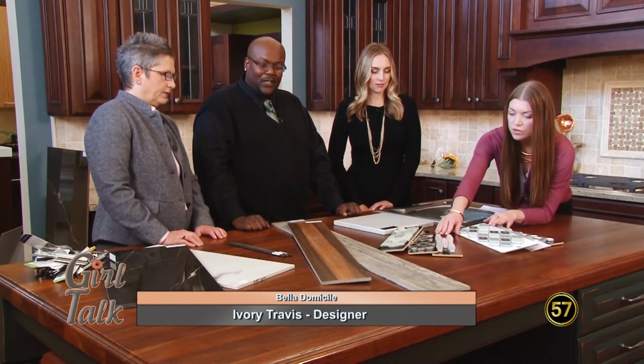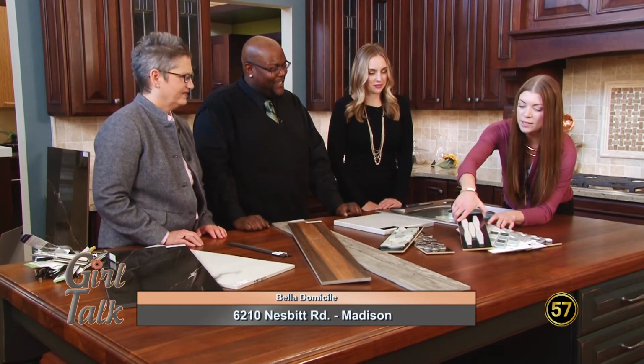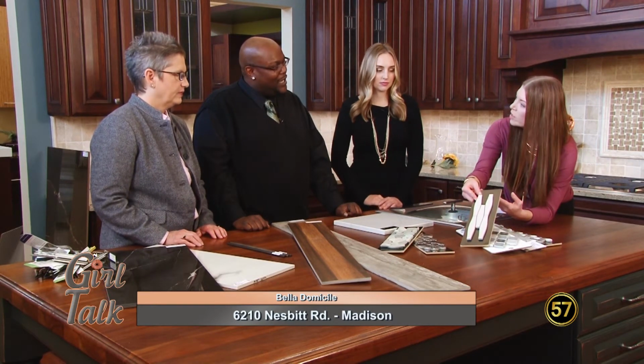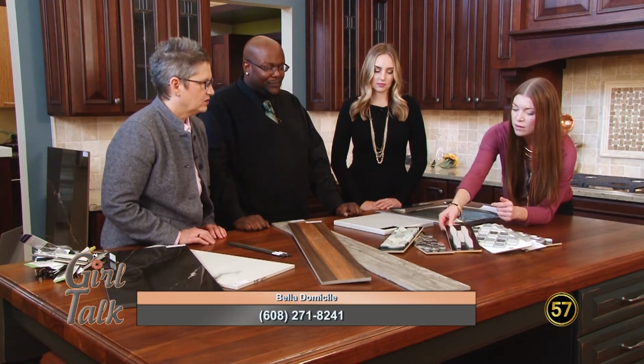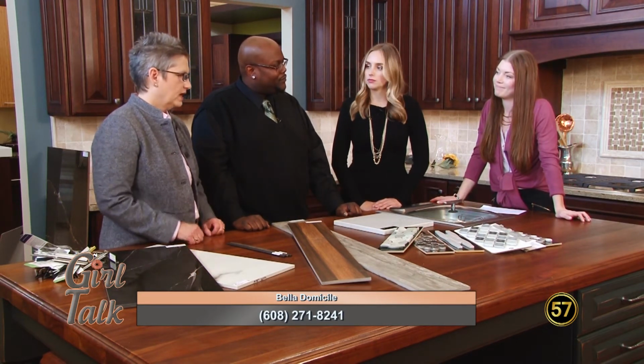See, this is why we need you too. If I wanted ivory, I would have just picked something really square or rectangular, and this great option that just adds interest. We really pay attention to the style. You know, is it traditional, contemporary, transitional? Another thing that we're seeing is quite popular.